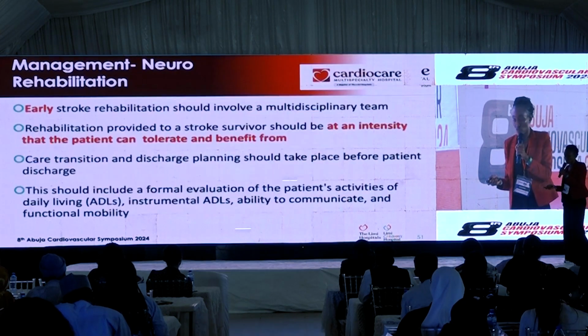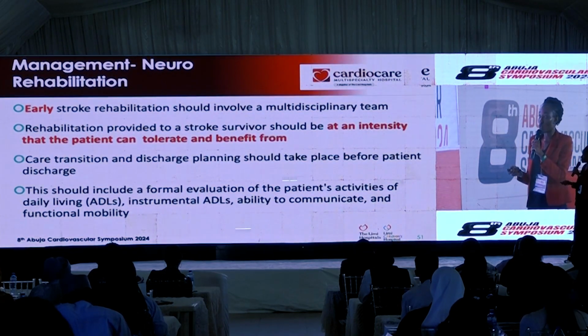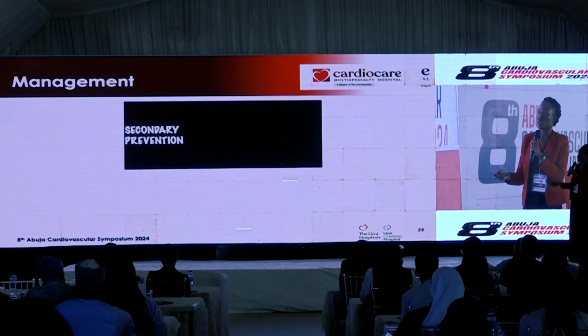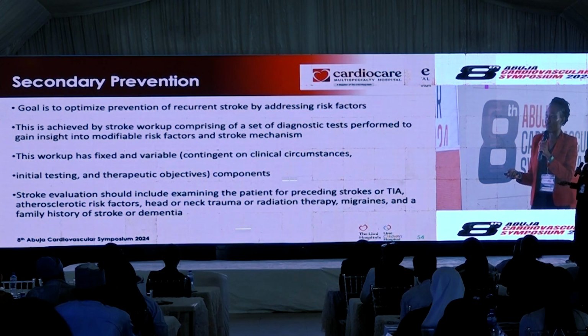So rehabilitation, please start neurorehabilitation almost immediately, as soon as possible. And of course, it's gradual, not so intensive at the beginning. Actually, the physiotherapists know what to do. But the idea is to start as early as possible. There's speech therapy.